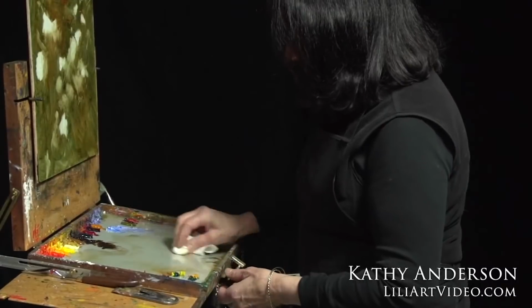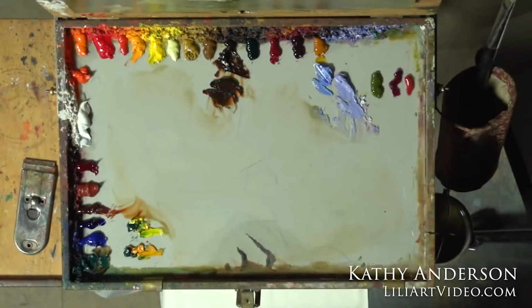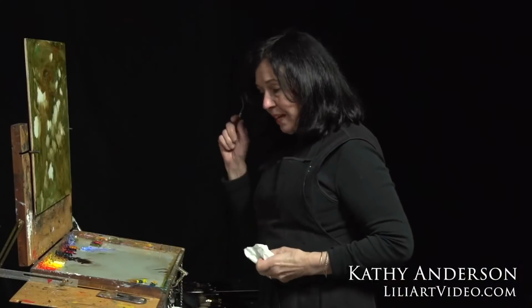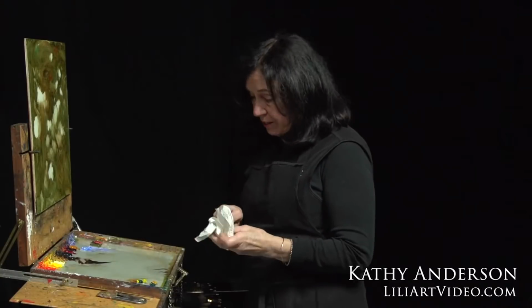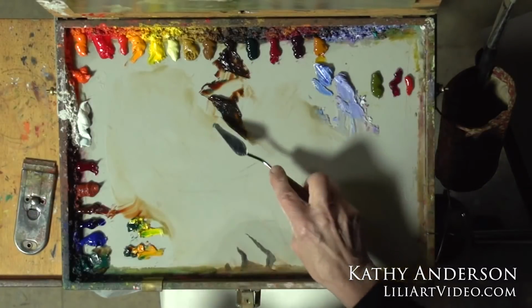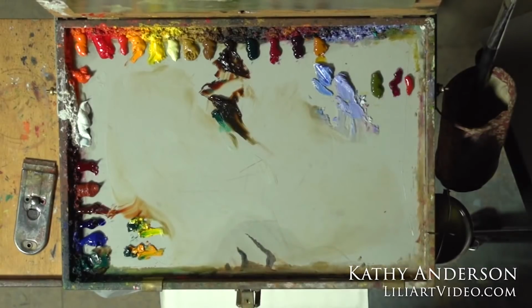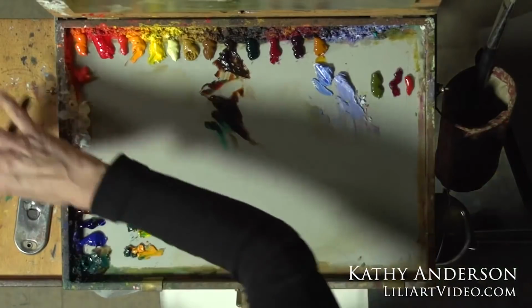Okay, clean palette. Actually, I probably didn't really have to clean it that good, but that's because I realized I'm going to go in next with my darks. And actually, I took a little bit of the transparent oxide brown this time with a little Viridian. And I'm actually running out of Viridian, and I'm going to get a little more in a second.